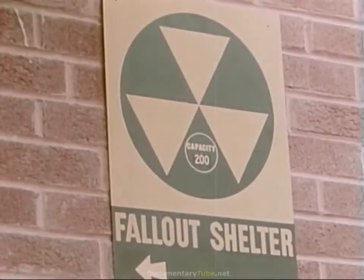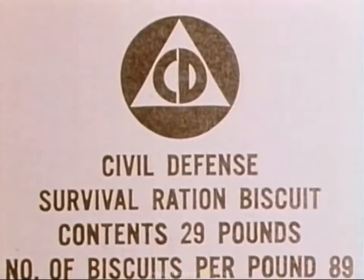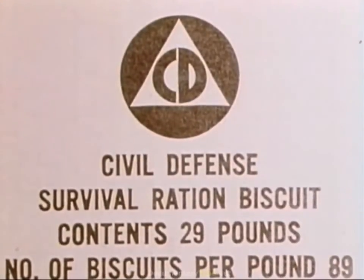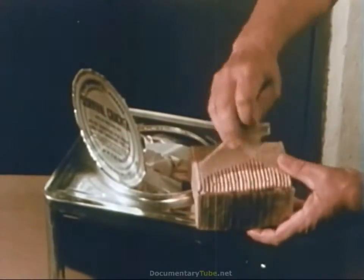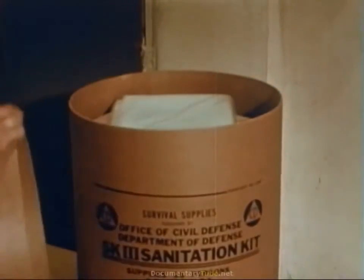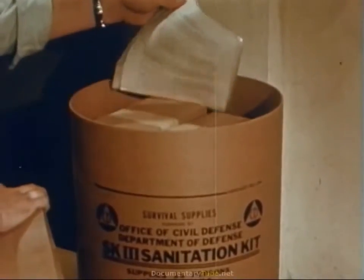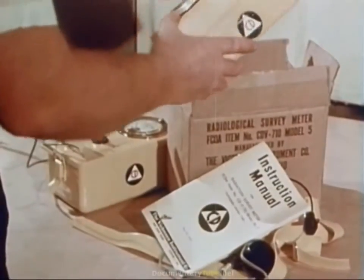Each of these shelters will hold at least 50 people and has been stocked by the government with austere supplies: food, water, sanitation equipment, medical kits, and radiological instruments.